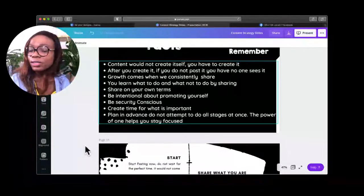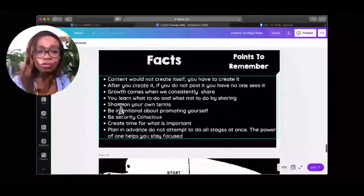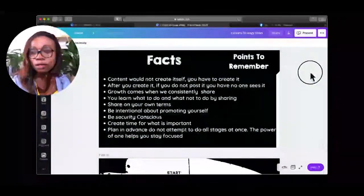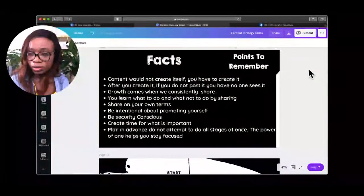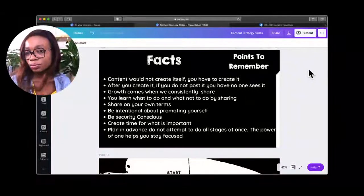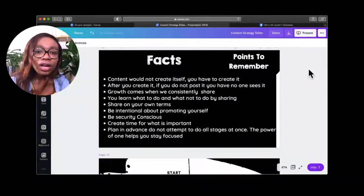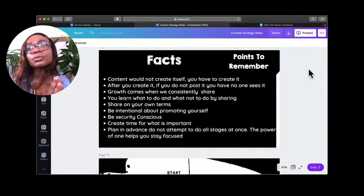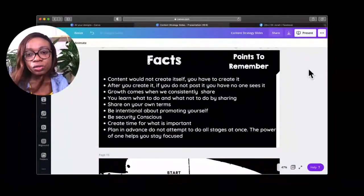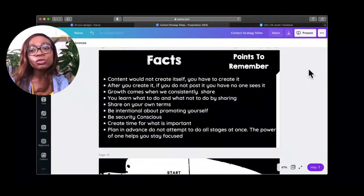Growth comes when we consistently share. Growth doesn't come when we don't share. We don't grow if we don't share. Nina started a business because she did a dissertation first. She shared something first. Then now she has created a business. But it started with sharing first. You learn what to do and what not to do by sharing. The mistakes you make will be corrected if you continue doing this, if you continue posting. So think about it. You learn what to do and what not to do when you share consistently.